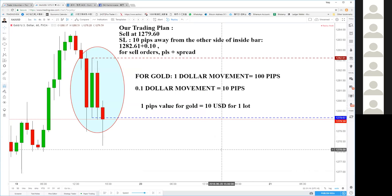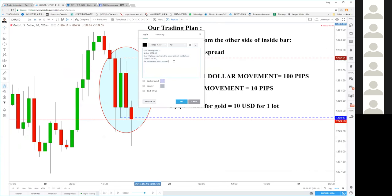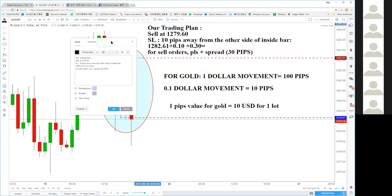No, you don't use ATR, no need. In this case, we don't need to use ATR, because the inside bar already gives you the range. You know very clearly when you are going to stop. So gold, normally the spread is about 30 to 50 pips, which means here I need to add another 0.3. So 1282.61 plus 0.1 plus 0.3 equals 1283.01, right? Am I right?